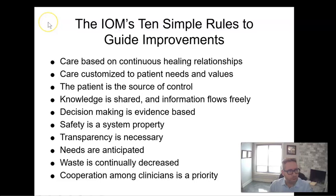The next step on the IOM's 10 simple rules, they have 10 simple rules to guide improvements. So care based on continuous healing relationships, care customized to patient's needs and values. The patient is the source of control. Knowledge is shared and the information flows freely. Decision making is evidence-based. Safety is a system priority. Transparency is necessary. Needs are anticipated. Waste is continually decreased. And cooperation among clinicians is a priority.